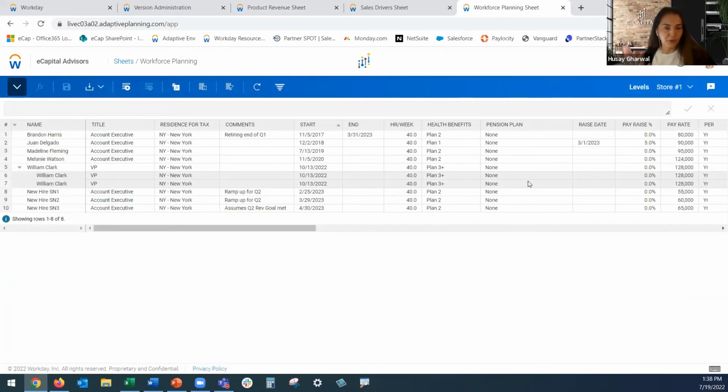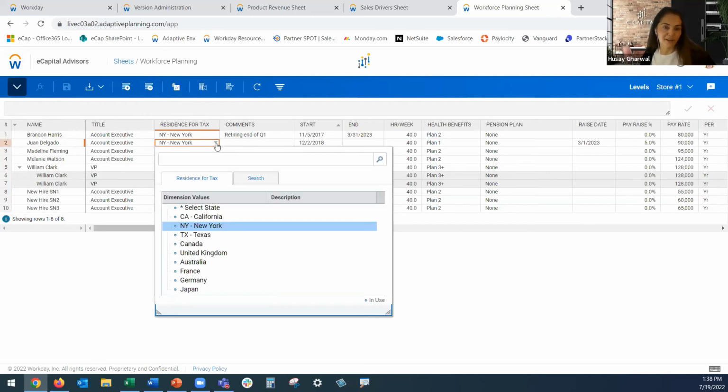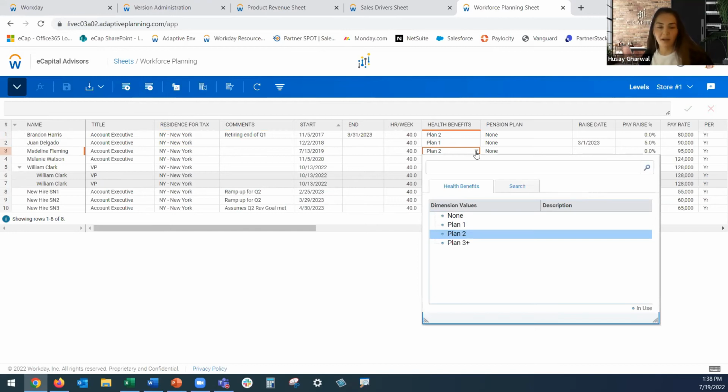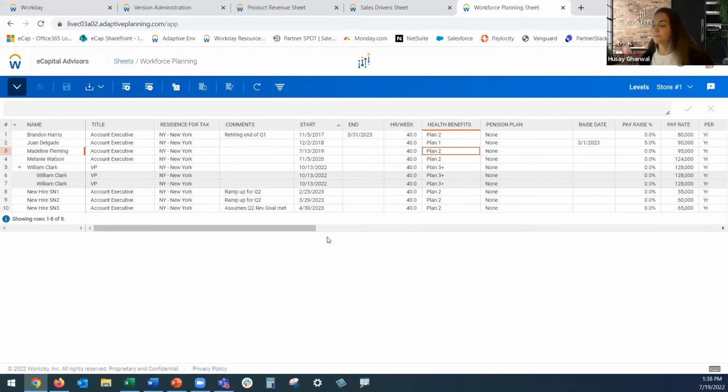On this workforce plan, wherever you have your payroll data is where we will get connected to and bring in your data, be it a flat file load or an automatic connection. We can bring in these individual columns that you see on my screen. As an example, I have name, title, residency for tax. Based on what we're selecting from these drop downs, it drives the cost to our P&L, such as for our employees here in New York, where perhaps the FICA, FUTAs, and other benefit costs are different than in any of the other states. We have a common column here, start date, end date, your hourly employees, health plan benefits, again just another drop down. The costs for plan 1, 2, and 3 are all very different.